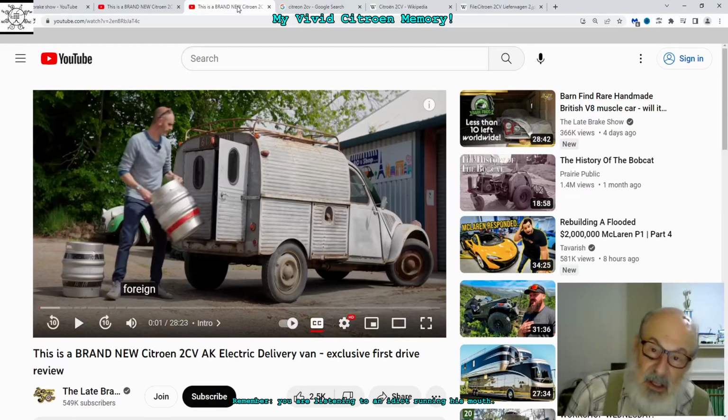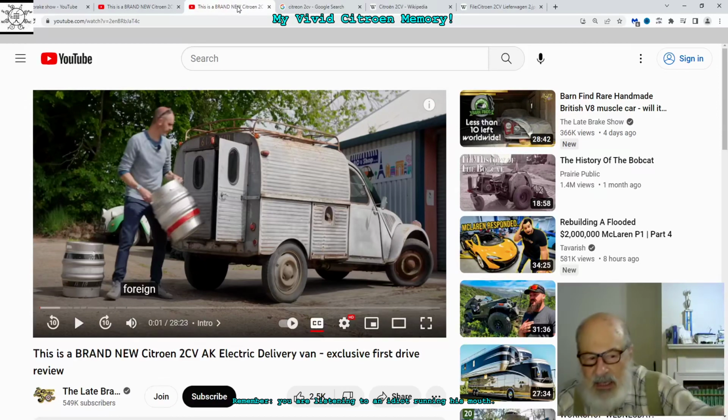Now, he's clearly a collector, because if you watch his movie, you see he's got some other older cars, but I'm talking about this one right here. I rode in one. That's what I'm going to tell you about. 1966, Algeria. Now, this is a Citroen 2CV.